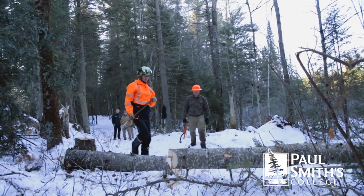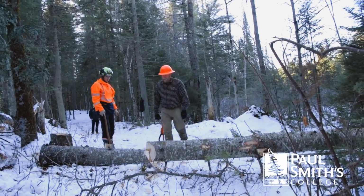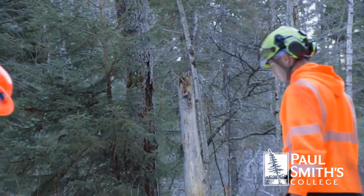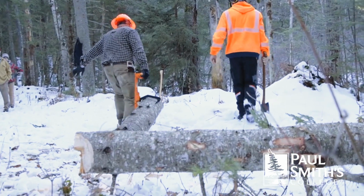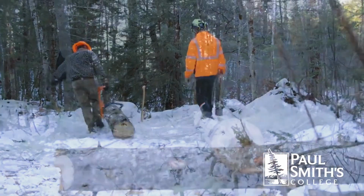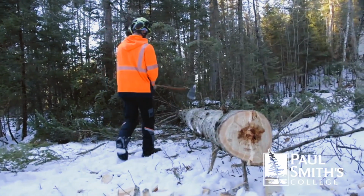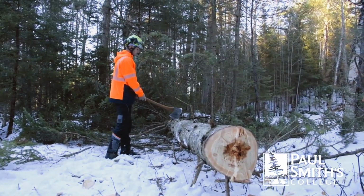Okay, so now we've got this piece, we can move it back to camp, get it out of the way, and we'll move down the log with the axe and take another cut. So he's going to make one more cut. Good.